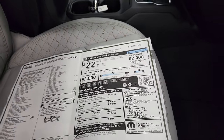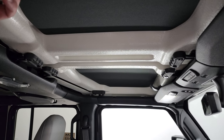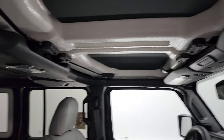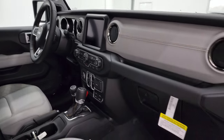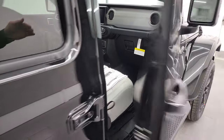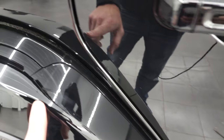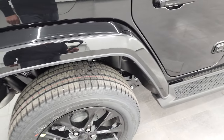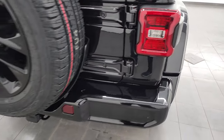Real quick, I want to show you the insulated hard top, which is that hard top headliner by Mopar, which is $525. They have it on the back piece as well, which we'll check out in just a bit. And then we'll get to that awesome interior as well. Note that you get the 3M tape on the front of the back fender so that you're not gonna get rocks and stuff wrecking it, LED tail lamps.